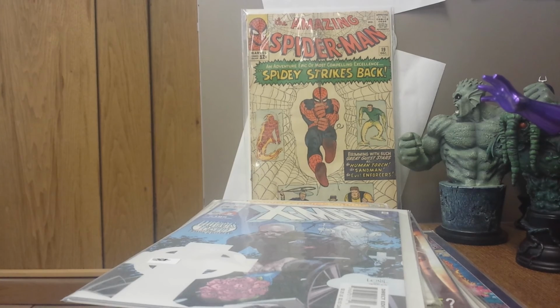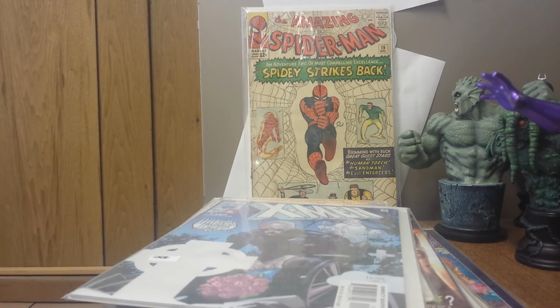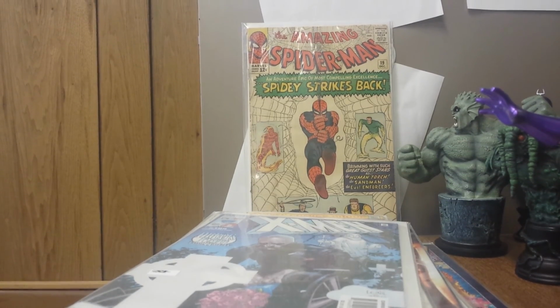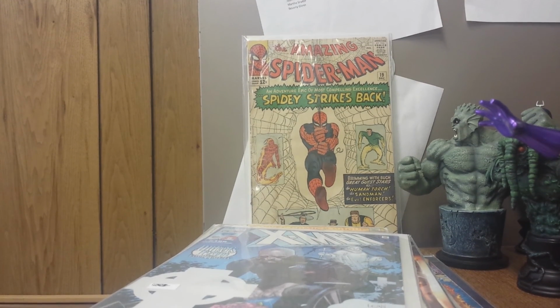It just goes to show, while some books are going way out of control, for the price of Sleepwalker number 1, you can get this for maybe just $5 more. Well worth grabbing.